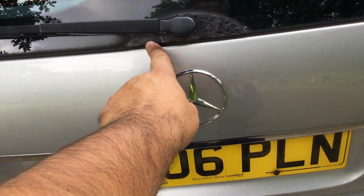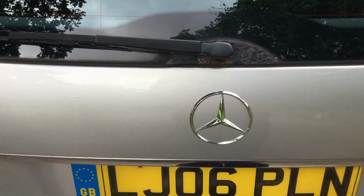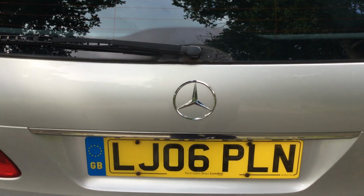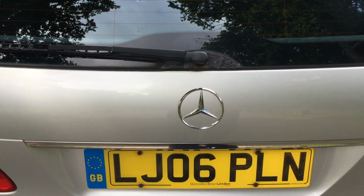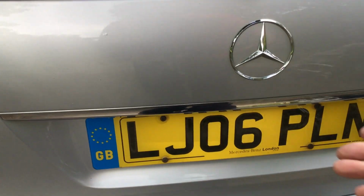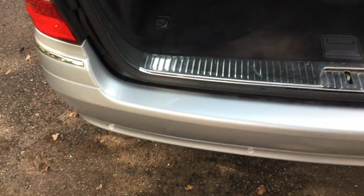Now, I tend to go around these. They tend to have like a little black plinth around here. Unfortunately, that has started. You've got a bit of surface rust on there. There's not a great deal. I can't change it because you're going to be looking at a whole window that you're going to be replacing, and we're not going to be replacing the whole window. So let's just show you in the boot.